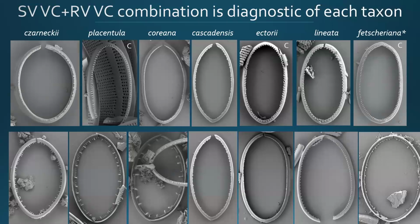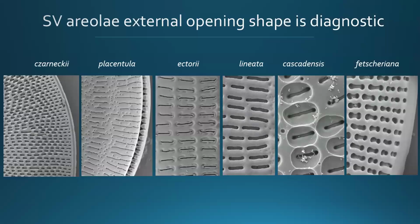And then let's combine everything together. And what we see are unique combinations. In fact, I think the power of this study is that each combination of raphe valve and sternum valve, valvocopulae is unique for the 7 species I'm presenting here in this work.